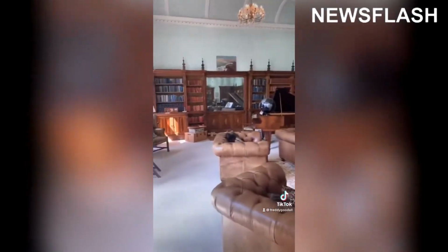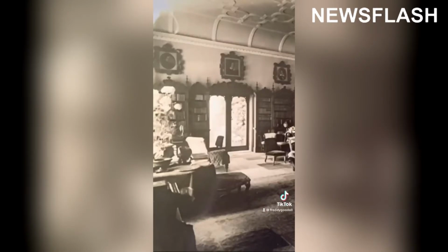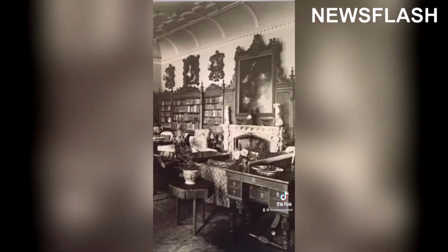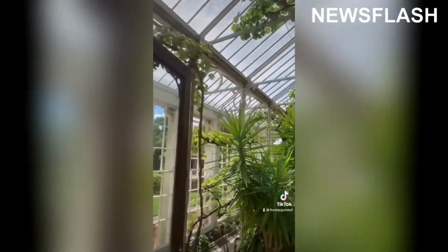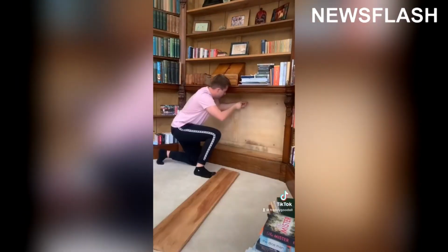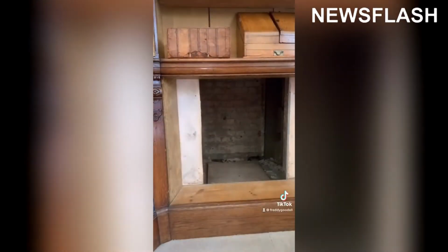Before then, I thought I'd show you one more cool feature. In this photo taken in 1870, you can see double doors leading outside from the library. These doors are still here, but hidden. So the mirror actually slides to open into a conservatory that was built as an extension in 1844 for £6,000 back then. So I had to go through the same process by removing the bookshelf to open up the door behind again. I've got myself a massive light now and we're going to try and go through this hole.